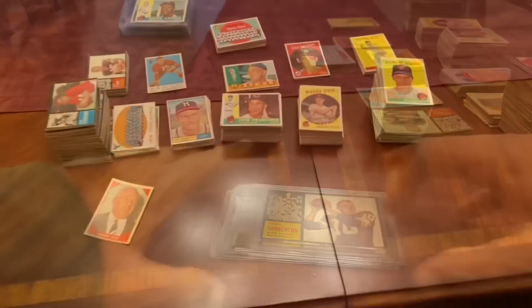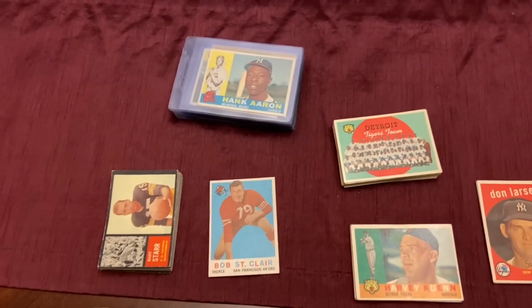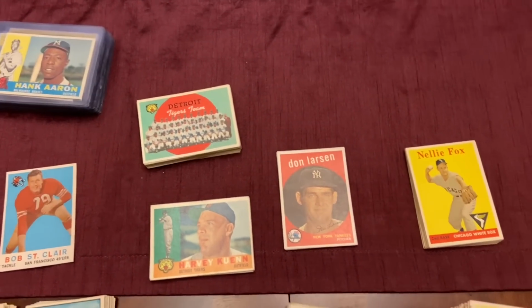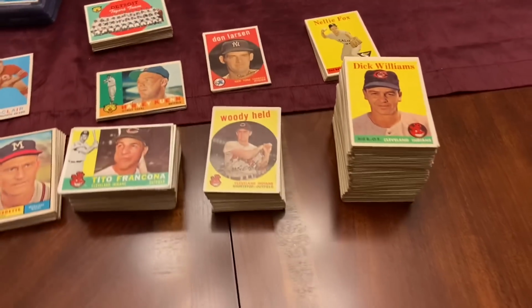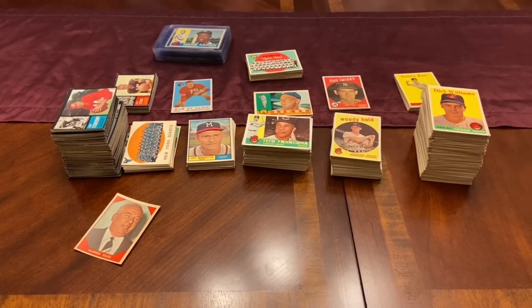So to get a little bit of a better look at the stacks, these are by year. You've got the team card stack and then some. We pulled a few minor stars out that weren't sleeved up. But look at all those 58s. Look at all those 62s. Look at all those 60s, 59s.